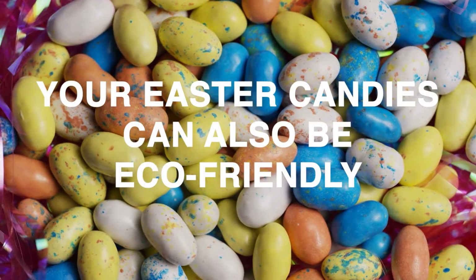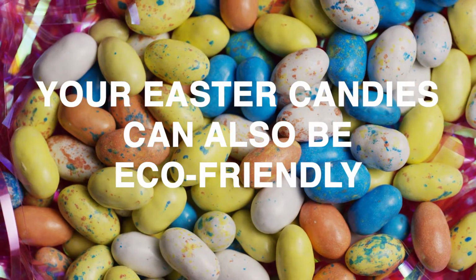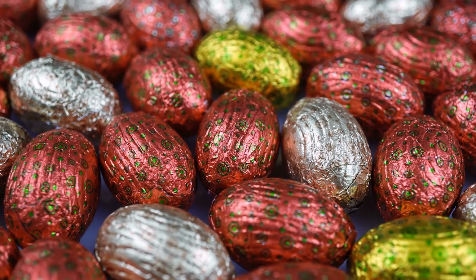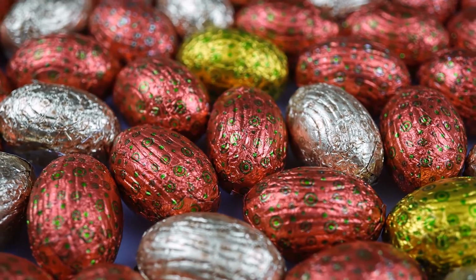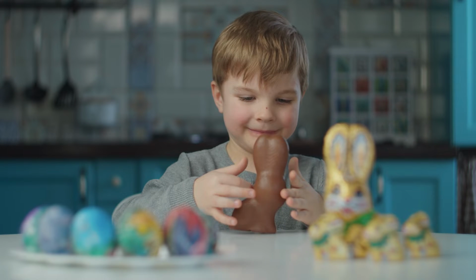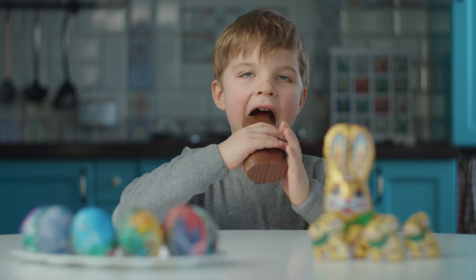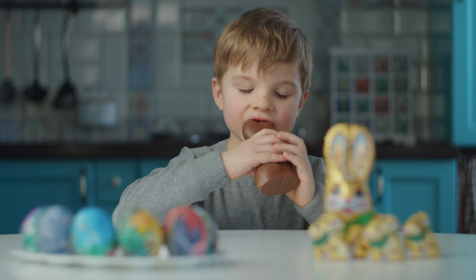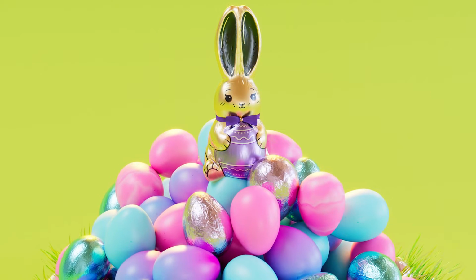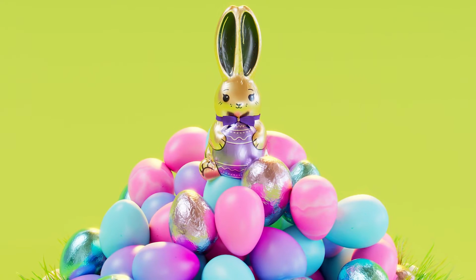Your Easter candies can also be eco-friendly. Chocolates? Yeah, chocolates are inclusive. There are endangered chocolate species, but you don't know about that. Well, you're pardoned for this one. Chocolate bunnies are damn cute, and we all enjoy having a bite during the festivities, because there's just one thing about them that we cannot shake off. But these cute chocolate bunnies come packaged in wrapping foil wrapper inside of plastic.